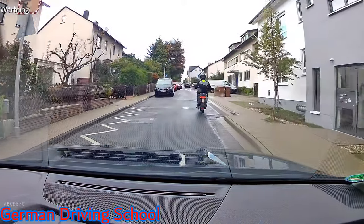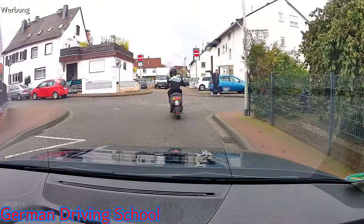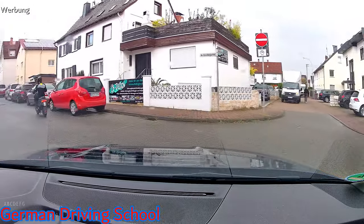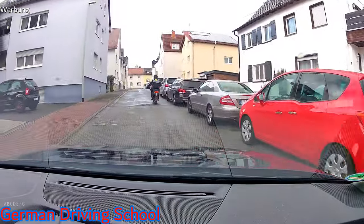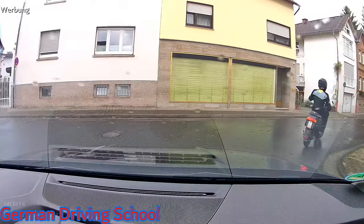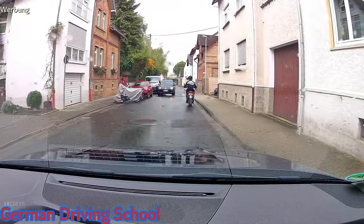And please turn right. Oh, that was a little mistake. No entry sign, he saw. He raised his hand to tell. Oh, another one. Yeah, there were some problems with the dash cam.